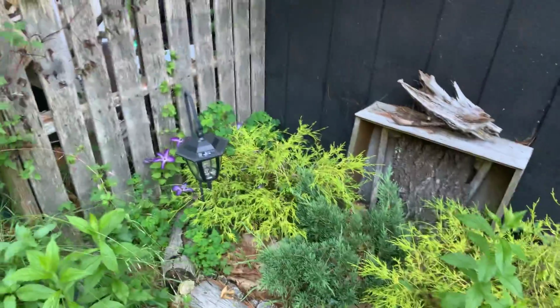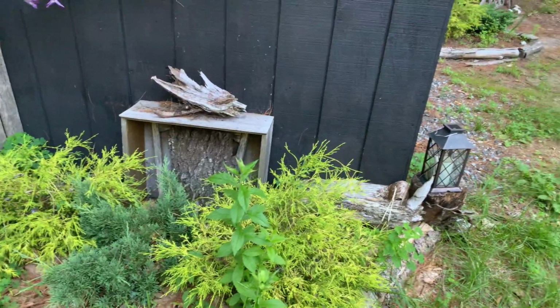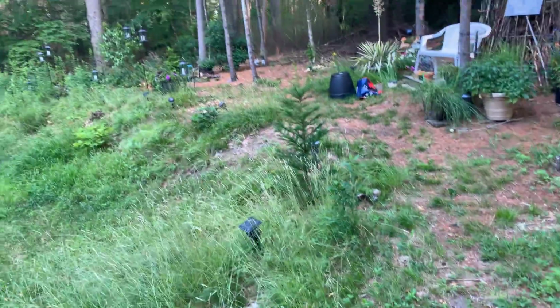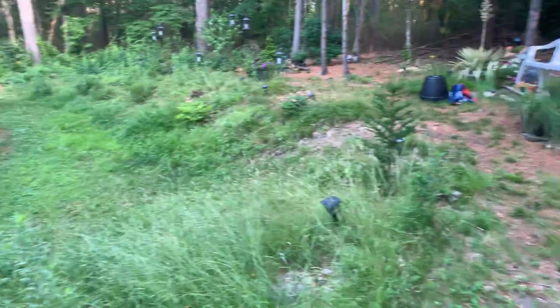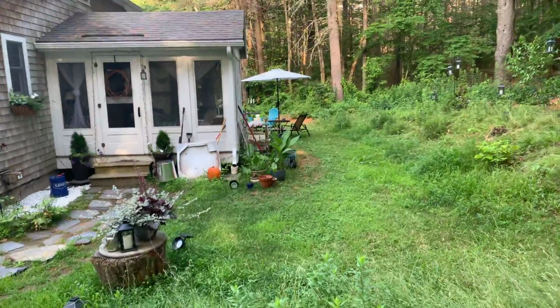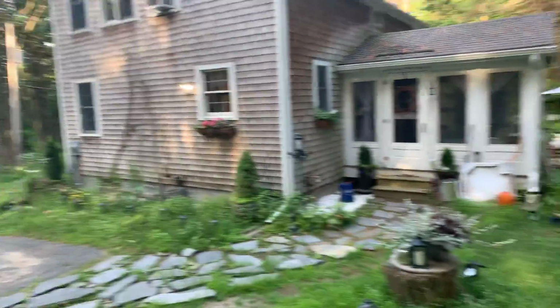I like the purpley blue with the yellow. Got some goldenrod coming up through. I don't care. Let it do its thing. Anything's better than poison ivy. That little tree was super teeny tiny when we first moved here and we decided to leave it. More canna lilies, cardboard for spray paint, blah, blah, blah. We're back at the other side of the house.